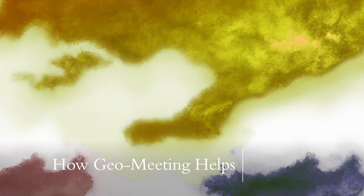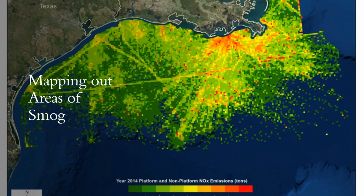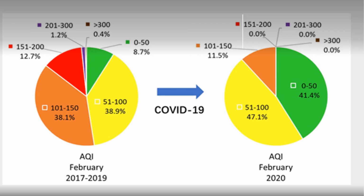How GeoMeeting can help. GeoMeeting can help identify sources of smog by analyzing data from various sources, including satellite imagery, air quality sensors, and traffic patterns. By mapping out areas where smog is most prevalent, we can target efforts to reduce emissions in those areas. In addition, GeoMeeting can help track changes in smog levels over time, allowing us to evaluate the effectiveness of pollution reduction measures and make adjustments as needed.